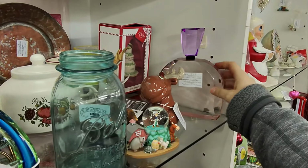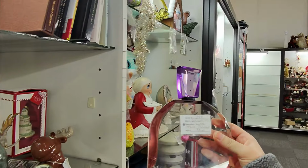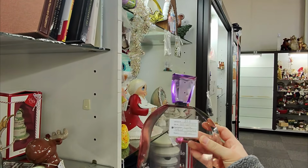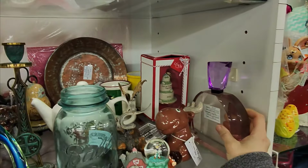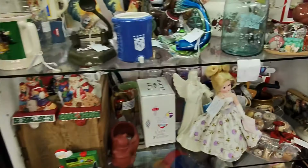And then this was really cool. This was actually lucite. It was $100, and I don't know much about artisan lucite. It is signed on the bottom left there, and obviously it's meant to look like a perfume bottle. I thought it was real pretty, but at $100 and not knowing anything about it, I'm like, I don't want to research that today. So I left it.